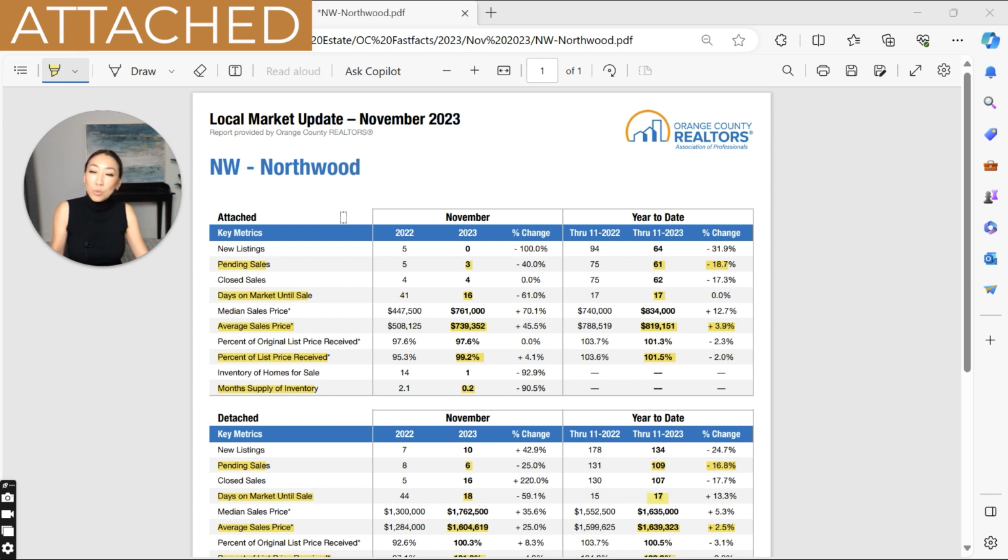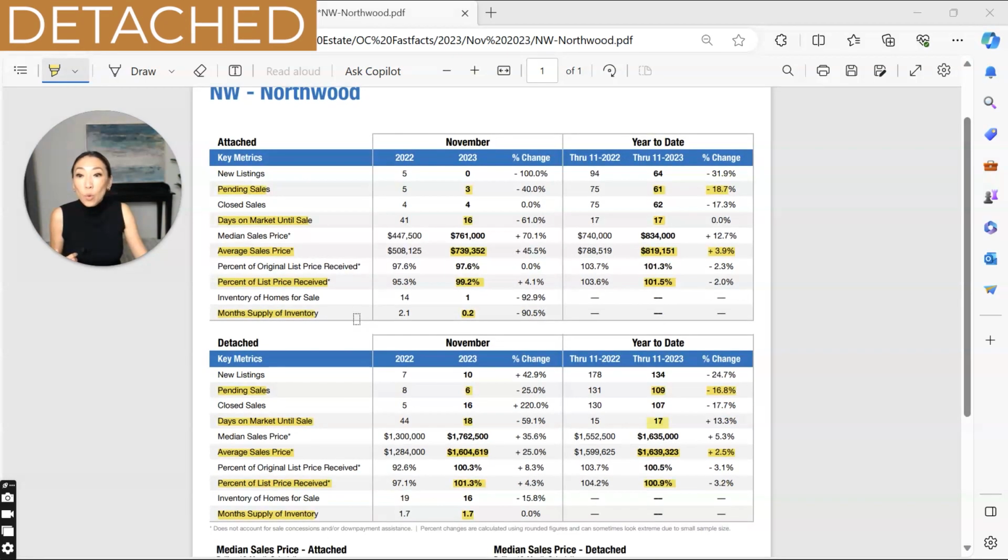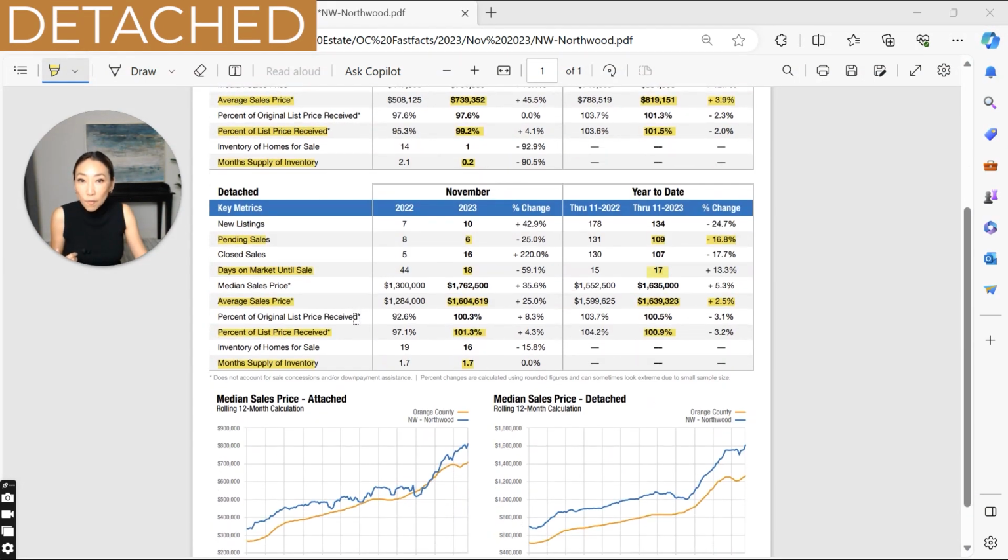All right, next we're gonna switch gears, going to a different property type. We're looking at single family homes. So November single family home pending sales, only 6 single family homes. If we look at the 11-month combined, it's 109 single family homes in Northwood, and that's consistent with what we're saying with the attached homes.